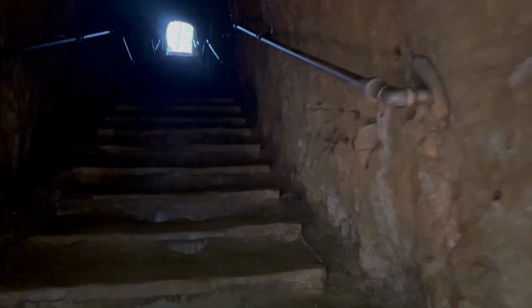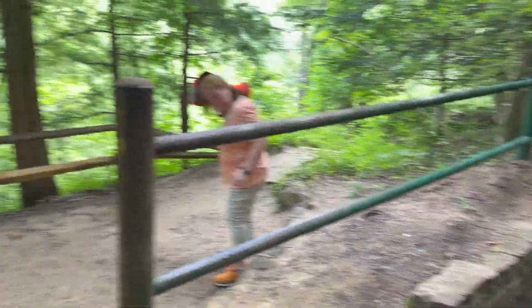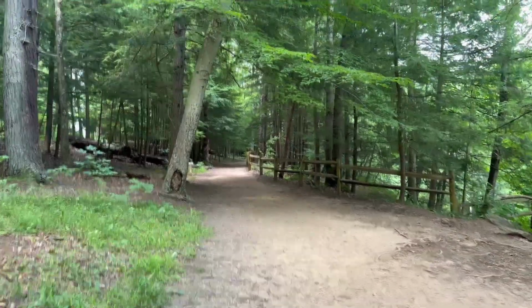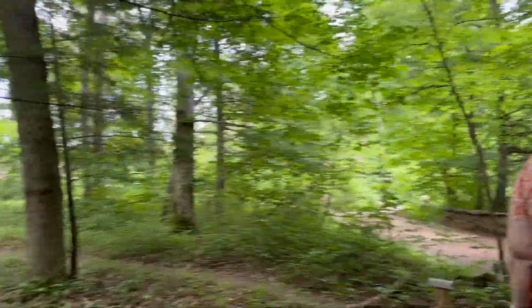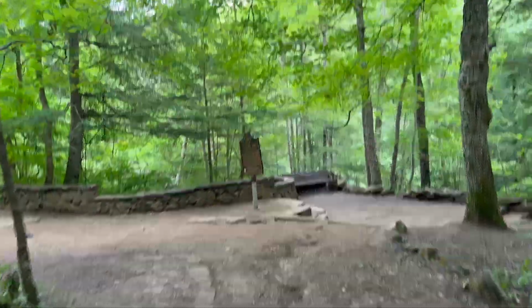And here's one more little tunnelway. It is dark in here. Oh, there's the stair. Can't see it without the light. Very confused. The visitor center is here. Oh, this says Old Man's Cave, so I guess we can come this way.